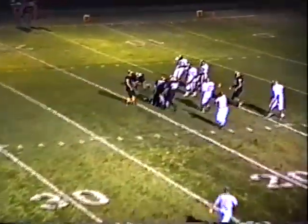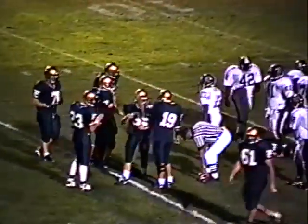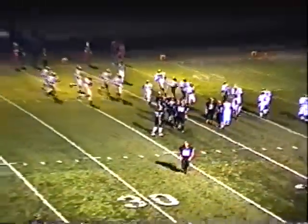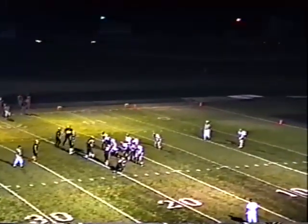And once again, Carl Armstrong calls signals, deep drop, looking, now he has to run. He's got some room, but not a whole lot, and he's knocked down, and there could be a flag, no, there's no flag. Okay, he got it to the 18. Close to a late hit, but I think the man's momentum carried him forward, so no harm done. It'll be fourth down.